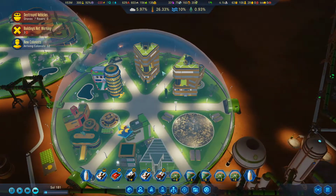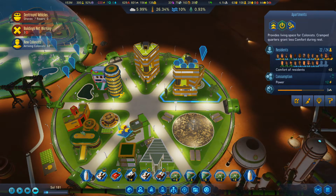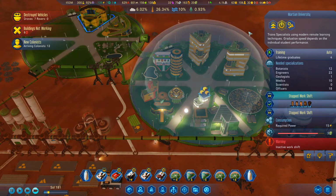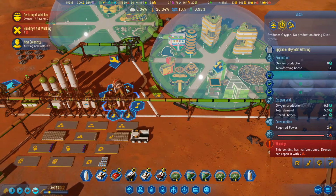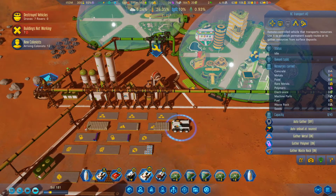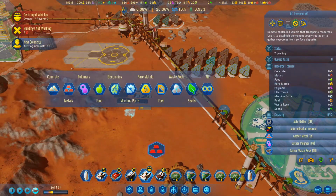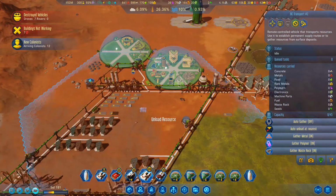Everybody should be able to have some housing, which is good. I'm going to go ahead and switch this to auto. Oh, we don't have any metals down here. Alright. Load metals. Drop them off and keep repeating that for a little while.